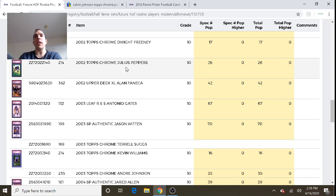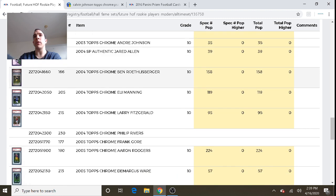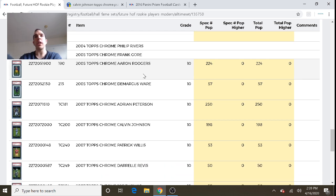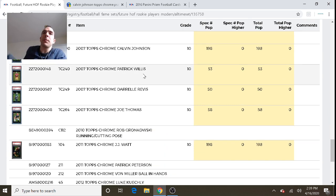What that means is the card is always going to have good value because it's listed as a registry card, and a lot of collectors want to collect the registry card because they want to complete the set for the registry or they just happen to like that player. So I'm going to point out which future Hall of Famers I like on this registry, and some other football cards for newer players that I like too, that I think are going to go up in value.